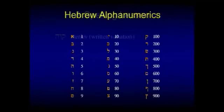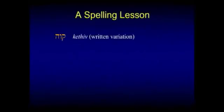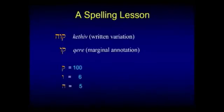Well, the point is, both Hebrew and Greek are two languages that have a distinctive in that each letter of the alphabet has a numerical value. And that is exploited in a number of ways. Under Hebrew alphanumerics, if you take the kathiv, the way it was written in the Masoretic text, there's a kaf, a vav, and a hey. The way it should be written, normally, is a kaf and a vav. Well, a kaf is 100, the vav 6, and the hey 5. So the way it should be written is 106. The way it is spelled is 111, because there's a hey thrown in there at the end of it.